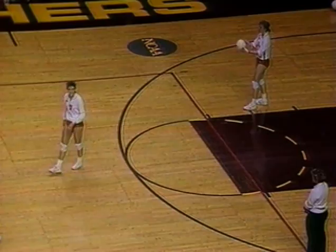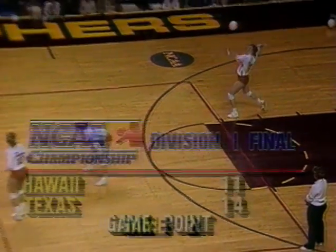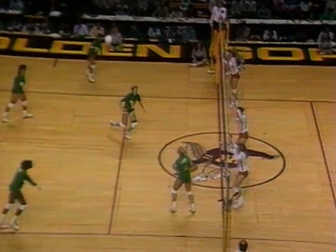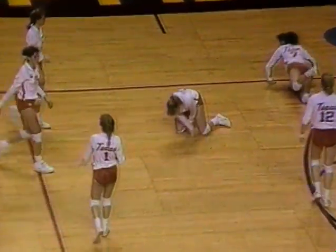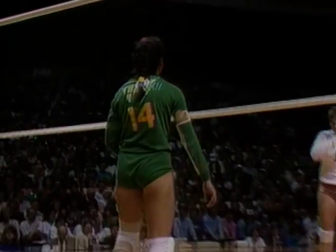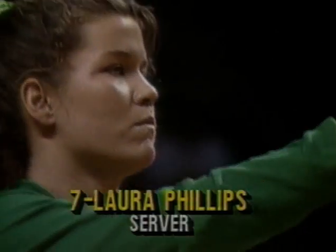And now, second game point for Texas, game 2. Outside, Nishida. And Tony Nishida carves one inside the block. She was a red shirt last year. A left side hitter deluxe. And another substitution coming for Hawaii. Phillips comes in to serve. T. Williams gets a rest. Hawaii trailing by 3.